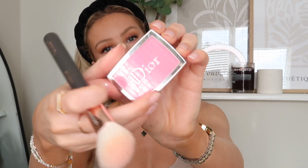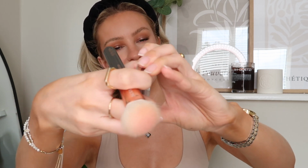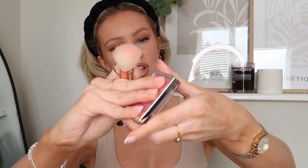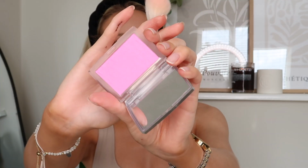I'm going to use the Dior Backstage Blush in the shade Rosy Glow. This is another hyped TikTok product that I was sucked into buying and I've ended up loving, and I'm like, okay, okay, fine. To be honest, the amount that you need to use with this, I will not be using it up anytime soon, so it's all good. Absolutely fine, but it layers so nicely on top of that other blush that we were wearing.